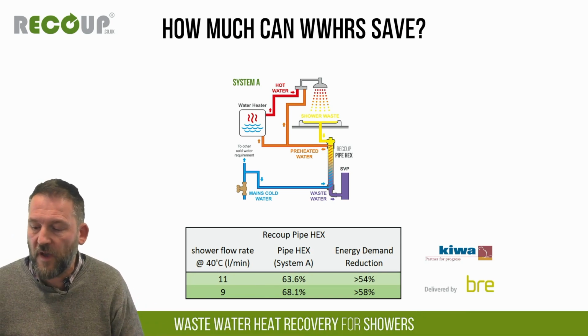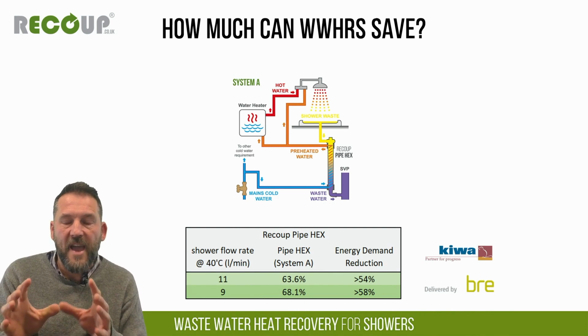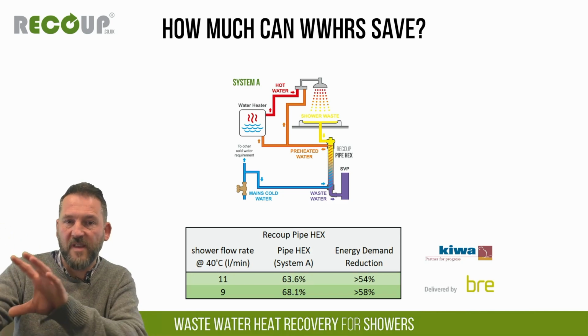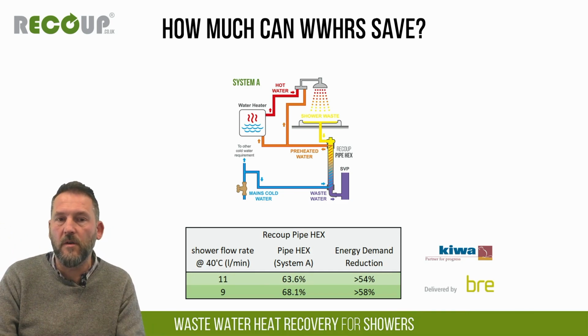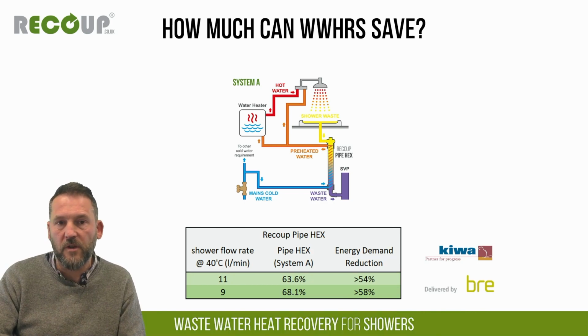But just to give the common shower flow rates here, 11 litres per minute and 9 litres per minute, you can see the efficiency of the system goes from 63.6 up to 68.1, but the energy demand reduction, so the real impact that wastewater heat recovery is having on the whole system there, is around about 55 to 58%. So obviously we're working on that 85% of the heat energy that goes down the drain. So it's not the full efficiency, but it's very, very significant in terms of energy reduction.